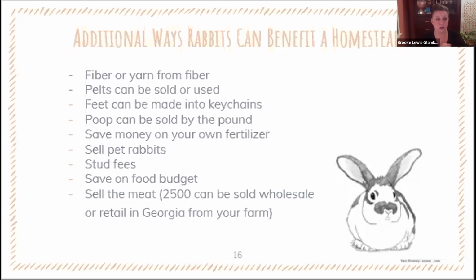You can actually sell the poop by the pound, which I found amazing. I've had people come and say, I will buy a 5-gallon bucket from you. I'm like, okay, bring your bucket. You can save money on your own fertilizer. You can sell the babies as pets. You can stud your male out for stud fees. Of course, this is going to save you on your budget, and you can sell the meat.